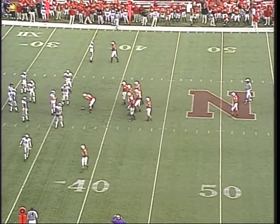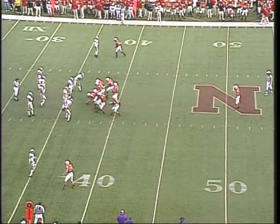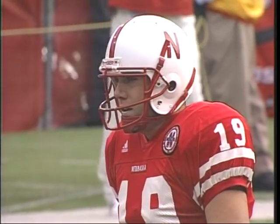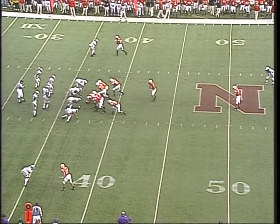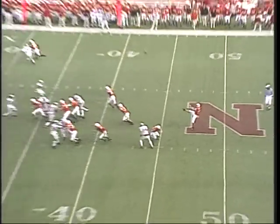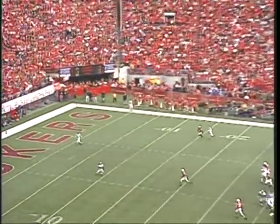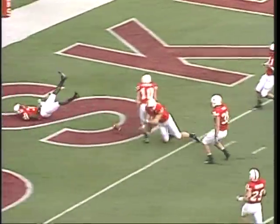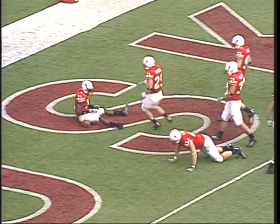Remember, that's their game. They send their punter out. Kyle Larson stands at the number 19, 49 Kyle Larson of Nebraska. Back at the 10 is Darren Sproles, hoping for an opportunity here. There's the snap, and it's a good one. Larson, high kick. It's over the head of Sproles. Bounces at the 5, and not saved right at the goal line by the Huskers.